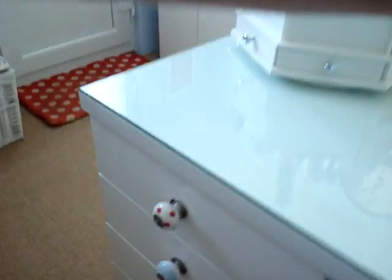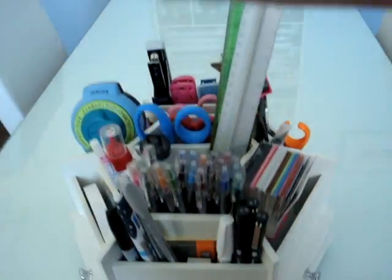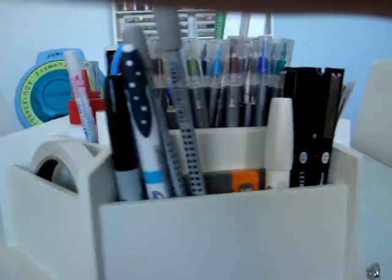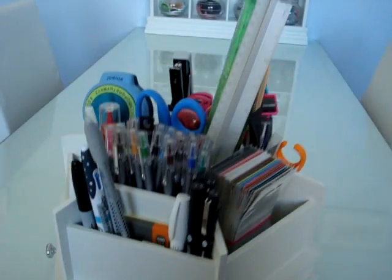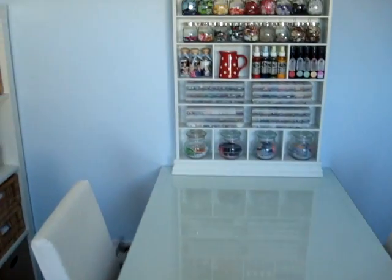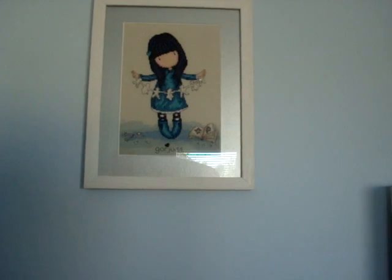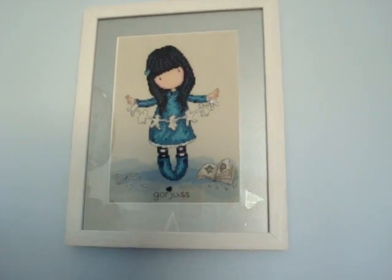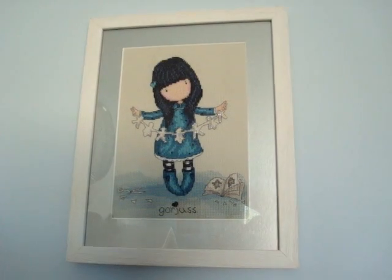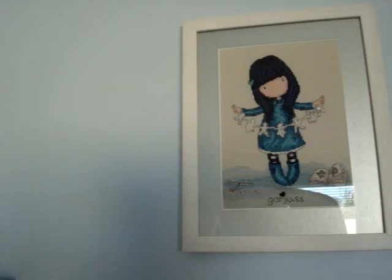And then the main of my tools now live here in my rotating carousel. These are quite hard to get hold of now, but this was one that I found on offer, so just ideal because you can just grab your tools really quickly. And then my desk, which is suitable for 2 people to sit at. We've had 2 people in here as well. And then another cross stitch that I did. Try and get the reflection off there. There we go. She's one of the gorgeous girls, and she's called I Found My Family in a Book, which I thought was quite nice for scrapbooking.